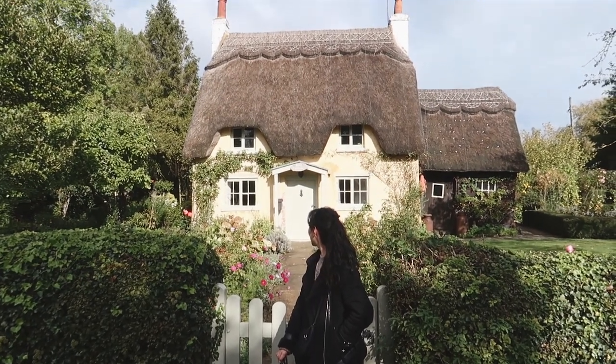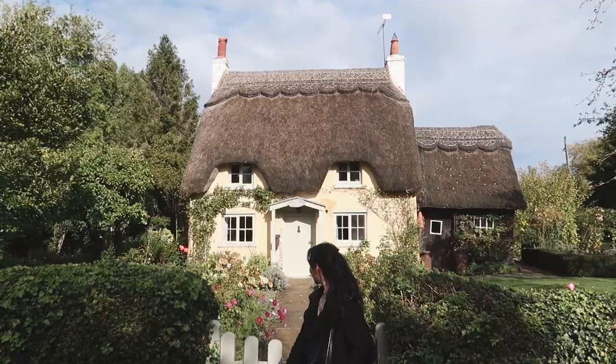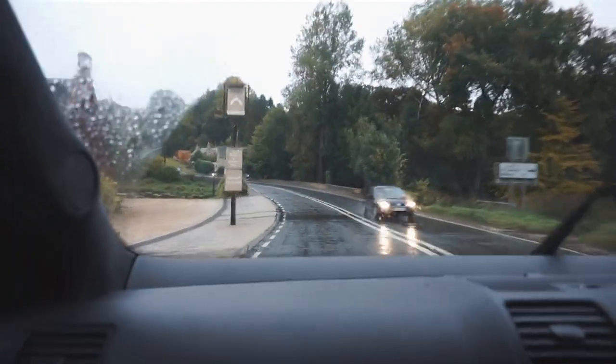So we're in the village of Honnington and we headed down to the church and we're looking for a place called Rose Cottage, which is supposedly one of the most beautiful cottages in the Cotswolds and the most photographed. And the gentleman at the church, well, we asked him for directions and he told us it was his cottage. What are the chances?